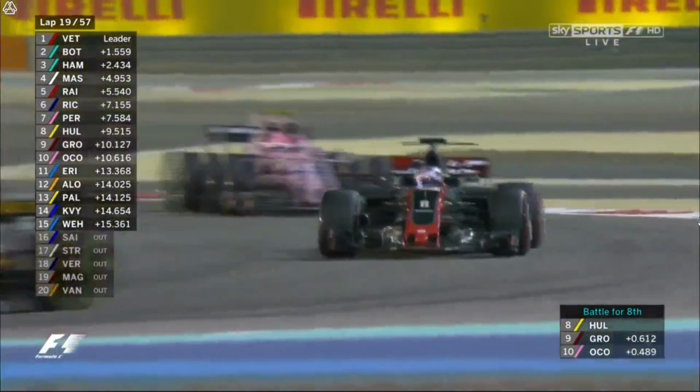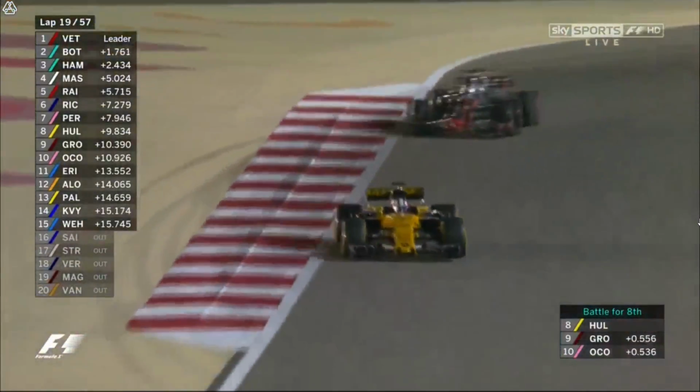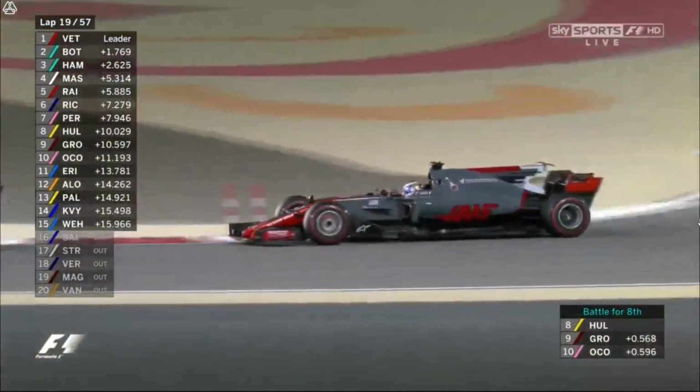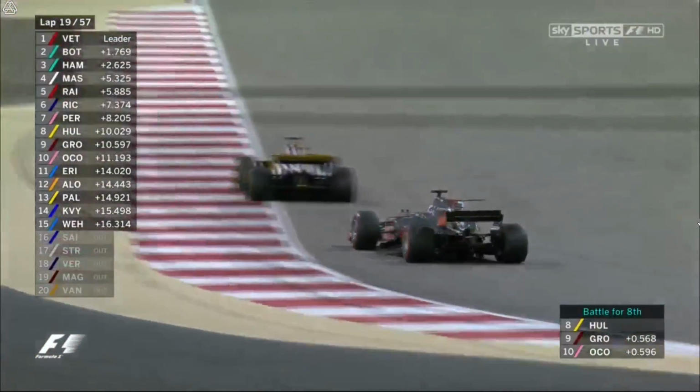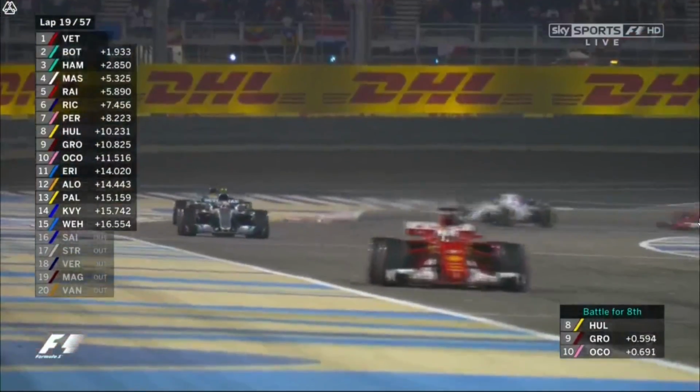He's struggling a little bit, behind Nico Hülkenberg is Romain Grosjean. Scrap for 8th place with Esteban Ocon right on the tail of that. Ocon up into the points again as he's got past Marcus Ericsson. Out in front, Sebastian Vettel continues to extend his advantage over Valtteri Bottas.